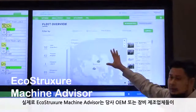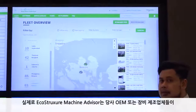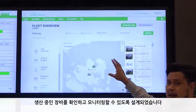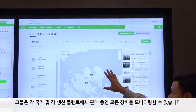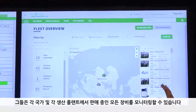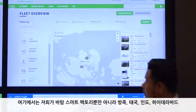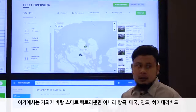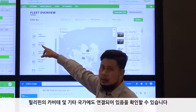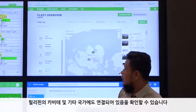Actually, EcoStruxure Machine Advisor is designed for our OEMs, machine builders, machine makers, so they are able to see and monitor the machines that they are producing. They are able to monitor all the machines that they are selling for each country and also its production plant. What you can see here, we are connected not only to Batam Smart Factory, but also to Bangpoo, Thailand, India, Hyderabad, Cavite, Philippines, and other countries.